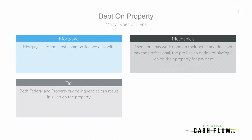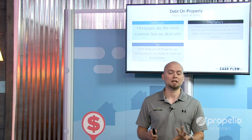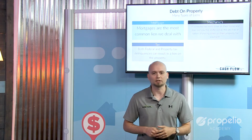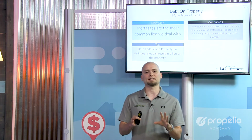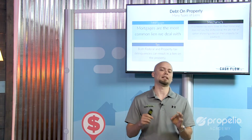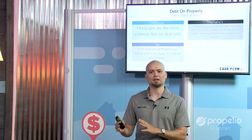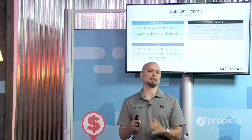What's another one? Tax. Both federal and property tax delinquencies can result in a lien on a property, okay? I don't want you to freak out if you see a federal tax lien on a homesteaded property. At least here in Texas, and I can't speak for other states because I don't know the intricacies of all the laws in other states, but I'm assuming it's very similar. But at least here in Texas, a homesteaded property, a property that somebody has filed that says, this is my house, this is the one that I live in, if you've got an IRS lien, a federal tax lien, you can get that dropped off when trying to sell the property, especially and particularly when the seller is not making money from the sale, okay?